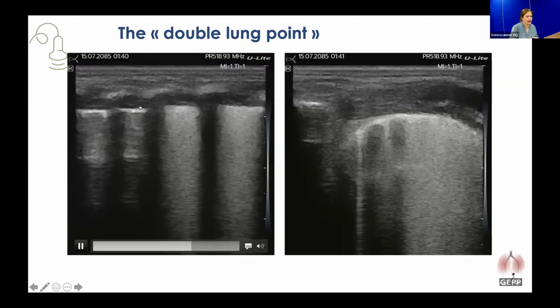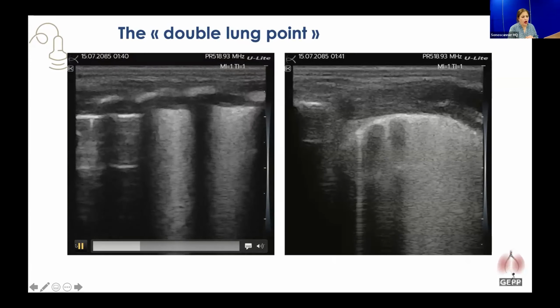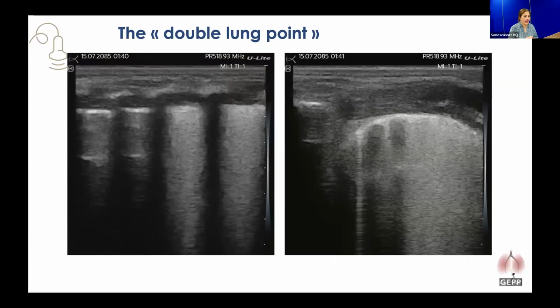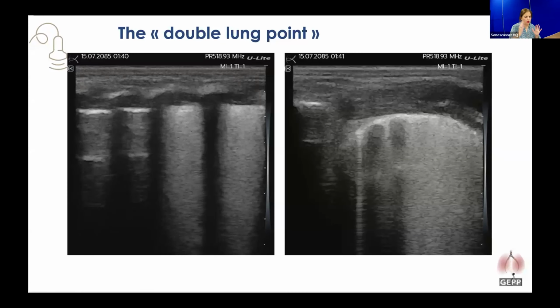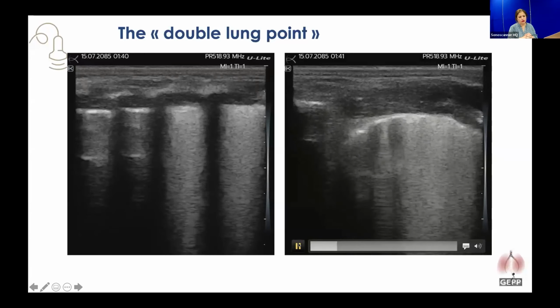As you can see in this baby here, you've got 4 intercostal spaces. The upper areas show lung sliding. We've got 2 intercostal spaces with A lines, maybe a few B lines, not many. And then we've got the 2 intercostal spaces, the lower ones, that are completely white because of B lines. When we see this clear-cut distinction, we call it the double lung point. You can't see it in 50% of the cases. It just confirms your diagnosis.